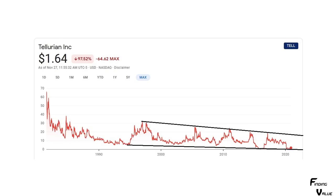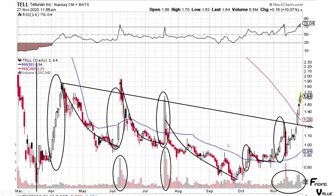Next is Tellurian. I've gotten a lot of people talking about this company. It's been going in this channel up and down, consolidating. It's right at the bottom here. If you zoom in on that, this is what it looks like. Here it looks like there's a step change. Big move higher, and then the pullback. Big move higher, the pullback. Big move higher, especially this big candlestick day. That's a gigantic day. It's like a 50% day or something.